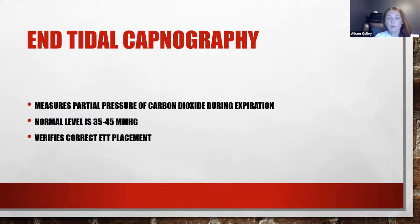In the hospital, we'll also grab an x-ray as well, but you guys don't have an x-ray in the back of your truck. So just make sure that if you do intubate, you have your end tidal on and that the numbers are exactly where they're supposed to be. If you're noticing that your numbers are lower, or aren't where they're supposed to be, it's a good indicator that your tube's probably not where it's supposed to be.